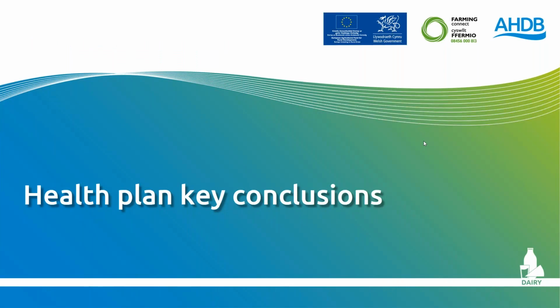Okay, so one of the outcomes that we've had of this project is that every farm that's participated in the trial has received a calf health plan, and that's based on the research findings that we've had from the 60 farms. And this health plan really isn't about having this enormous list of things that you absolutely must do. Instead, it aims to get you to pick the easiest changes that are going to make the biggest impact to the calves.